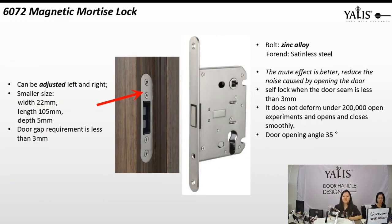And another point of this solution is the magnetic lock. Yes, the magnetic lock is not common in the market, but it is what most people pursue. The magnetic lock not only has the effect of mute, but also works when the door seam is less than 3 millimeter. It solves the problem that the mechanical lock is difficult to lock and noisy. What's more, the open angle is only 25 degrees. It's much better than the mechanical lock's 14.5 degrees. Okay.